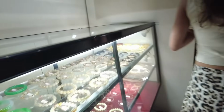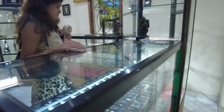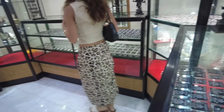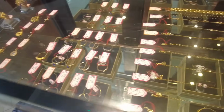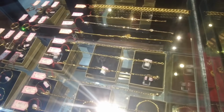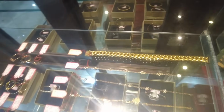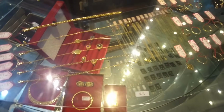Oh, those are gold. I want gold. Gold inside. Hey, I'm gonna go to the gold ones. Look, this is nice. Oh, those are nice. Look at the hearts. That's cute. I like that thing. There's a cross too. This is real gold. Real gold. How many? For this one, the 16 carats. 16 carats.